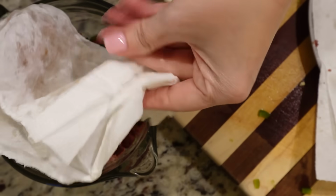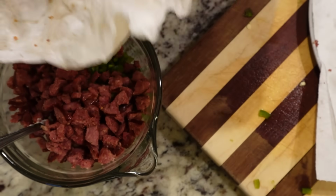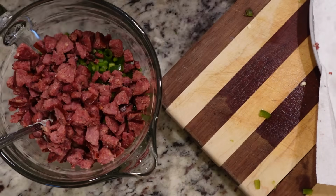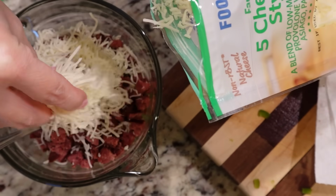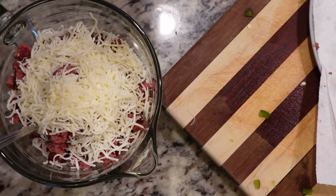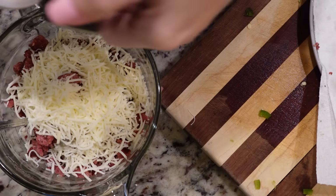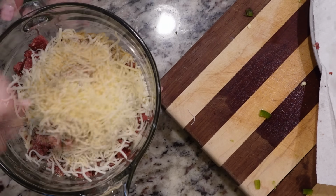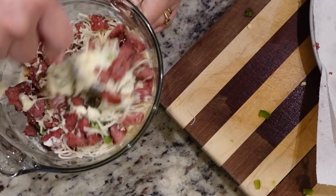Now let's add that to our mixture. Yeah, we still got a lot of grease out of there. We need about a half a cup of this 5 Italian cheese blend. So I'm just going to, again, eyeball that. Let's stir all of that together. Oh, we need just a sprinkle of garlic powder. Maybe like a 1/4 teaspoon, half a teaspoon, something like that. Okay, let's mix all of this together.